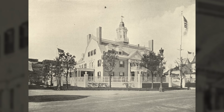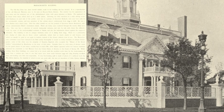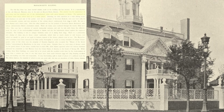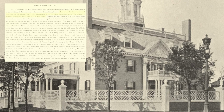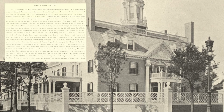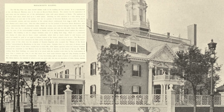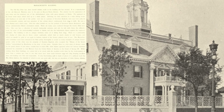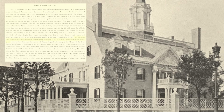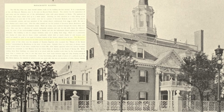A couple of notes here, and the first one reads, "The exterior has an appearance of gray stone, and the windows are of old-fashioned order, with green jalousies or blinds. The approach by broad stone steps which lead up to a wide piazza." This description states that this building held many antique pieces of furniture and other relics, and felt this sentence was an interesting one. The Massachusetts Committee must have ransacked the state pretty thoroughly to secure so many examples of antique house goods.